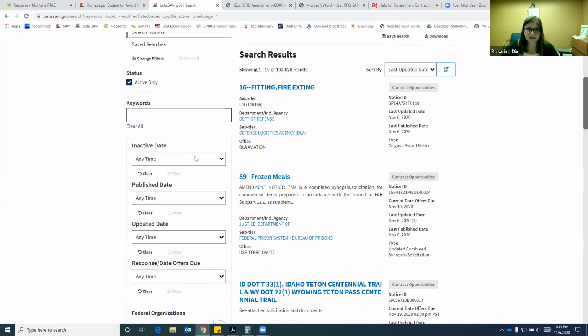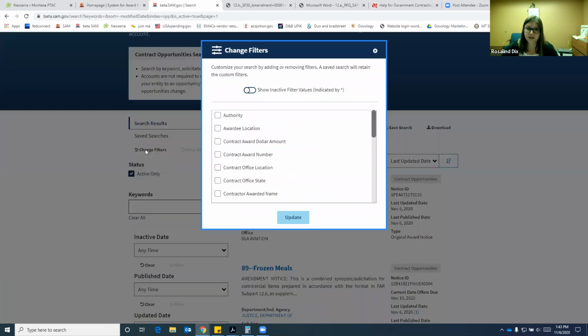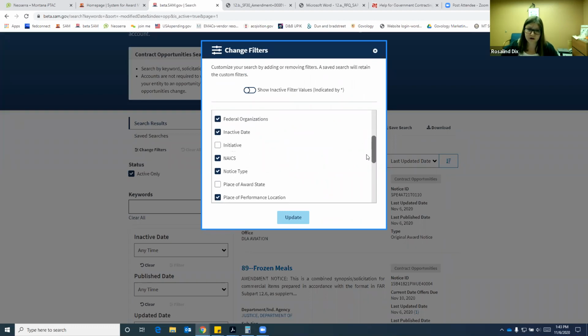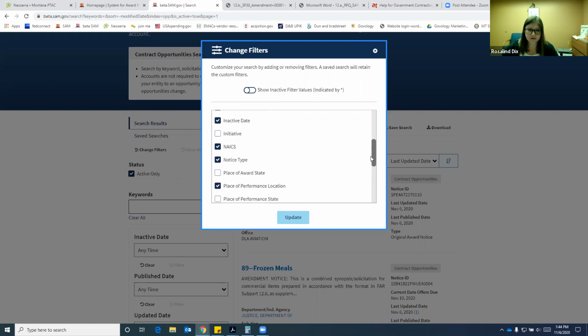You can add additional filter criteria by coming up to this little link called Change Filters. If you click on that, everything that has a check mark on it is defaulted. So you're already looking at that on your screen. But if you want to add additional information, you can do that. You can do award number, contract office location, lots of different things here.